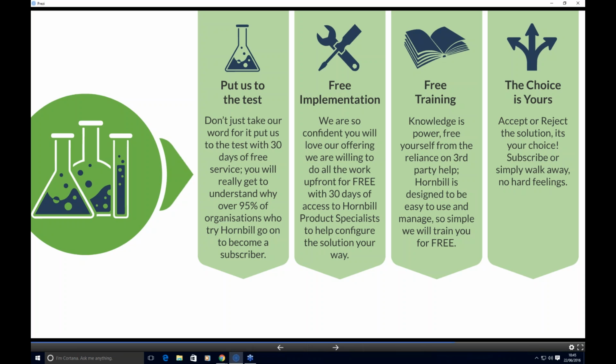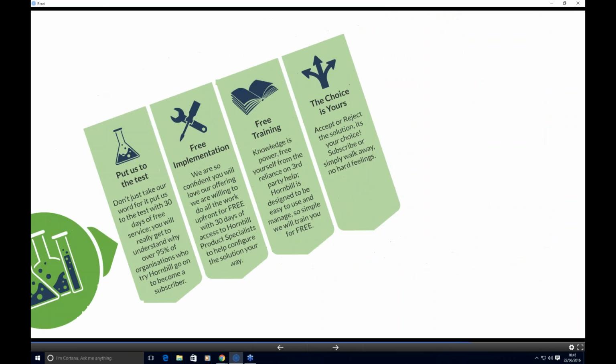And as it says up there, 95% of organisations who go into that process come out the other end successfully subscribing to Hornbill. And the other 5%, that's great. They found out that it wasn't for them, and they've moved on, and it didn't cost them anything, and they're not locked into a 3-year contract on a product that doesn't do the job they need it to do. Okay, so this is fundamental to the way we engage with our customers.